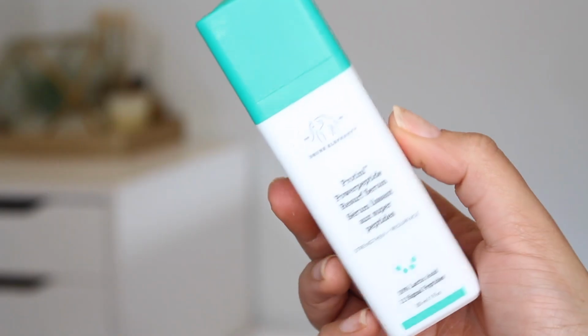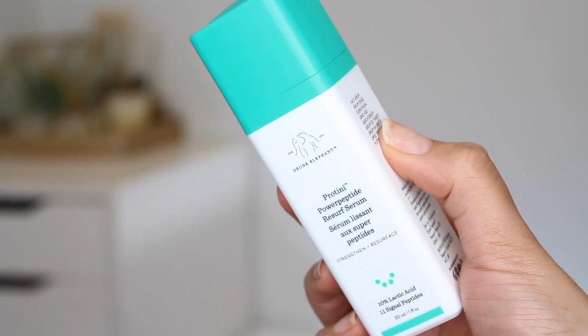Okay, so this is the Drunk Elephant Protini Power Peptide Resurface Serum. In here it says it's a mega strength AM/PM serum that combines their greatest and strongest levels of peptides, plant-derived growth factors, and 10% lactic acid, so it's going to help with tone, radiance, and the bounciness and fullness of your skin. So I really like this. They say you can use this day and night.